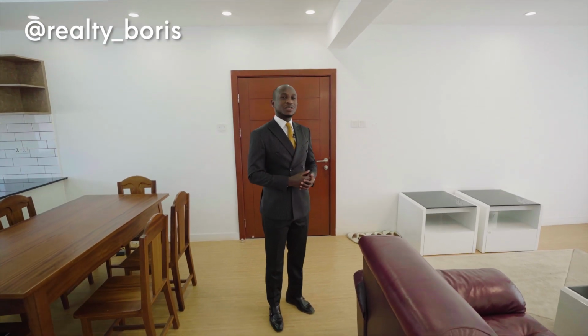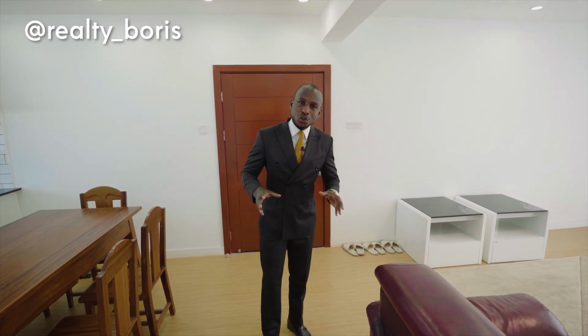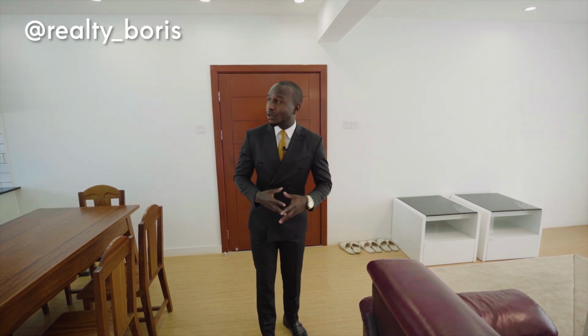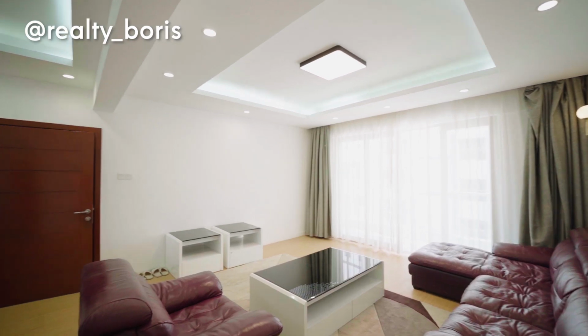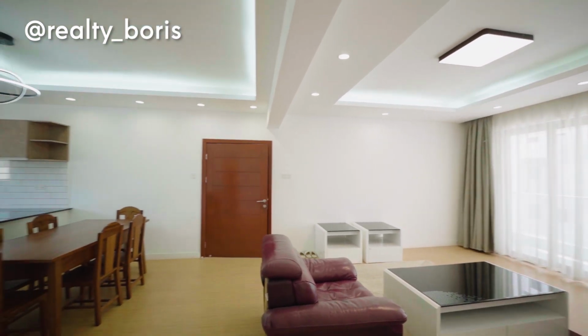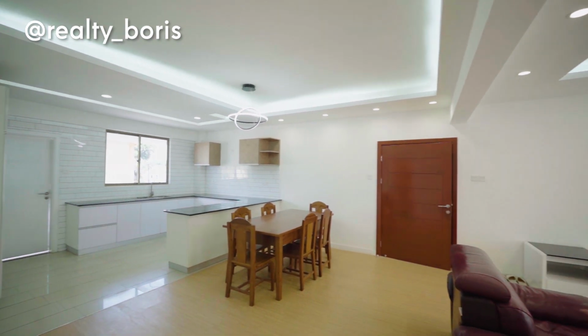So here is the lounge. Before I start the lounge, the house has got 4 bedrooms, all en suite, and the floor is laminate floor, not too cold. And then the open plan means the kitchen and the lounge are connected and seamless. You can just have that lighting direct to the lounge. So let's move to the lounge.